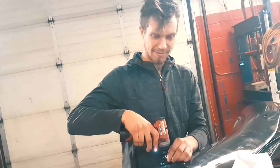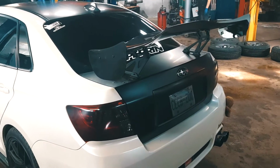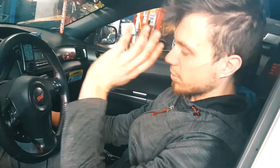What purpose does this serve on a track? It creates downforce for the rear axle. So it doesn't slide. It pushes the back of the car down and gives you more grip on the rear tires. He's running a cob access port, lots of gauges.